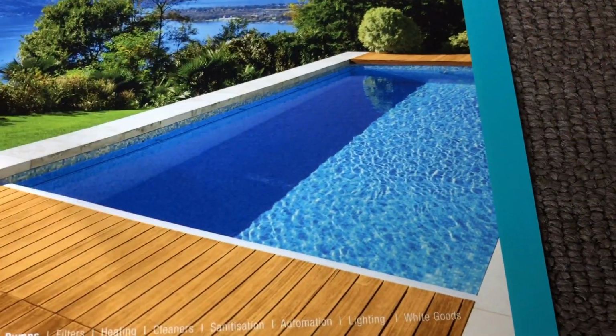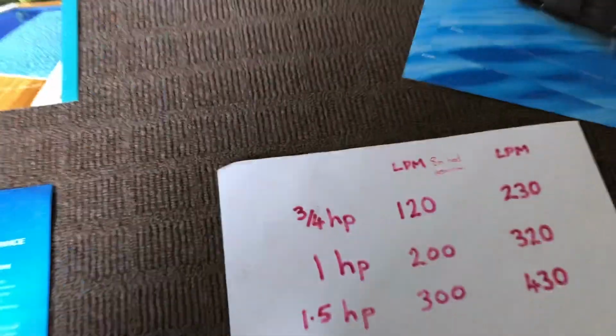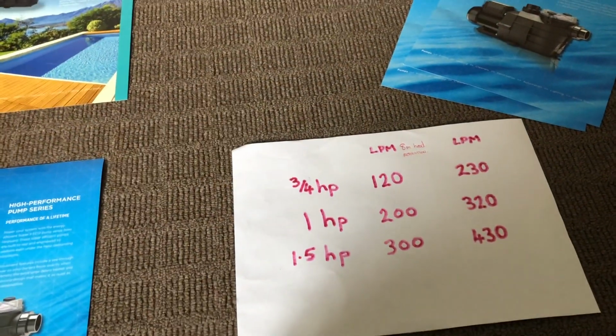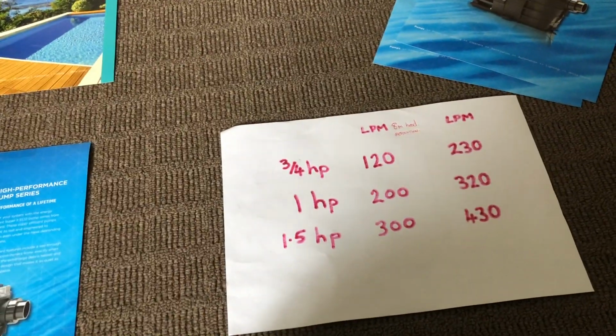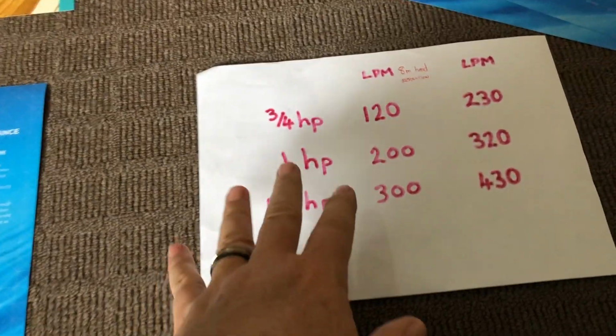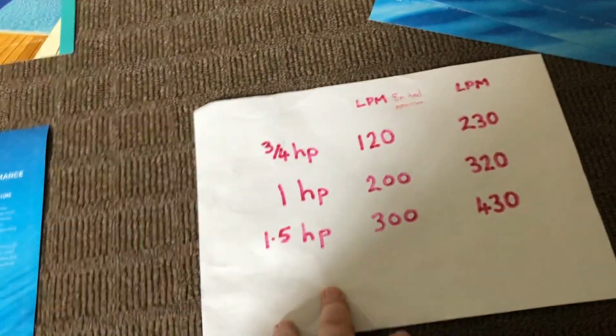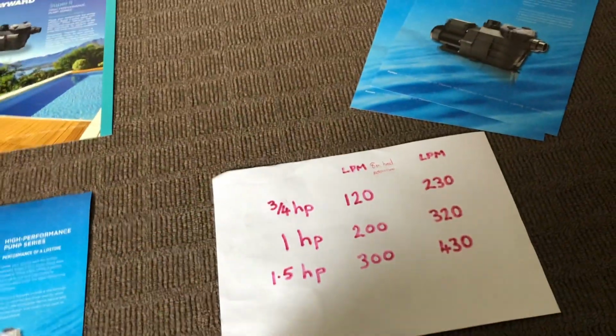Because that's going to talk about the turnover of your swimming pool, because you want to be able to turn over all of the water in your swimming pool in 6 to 8 hours. And we also got to match it to the sand filter. So if you're looking at my pumps I've got online, that's what you need to take into account. It is not a matter of, I've got an old 24-inch, I'm not really happy with the flow, so whack a 2 horsepower pump on it. That's not going to give you better filtration.